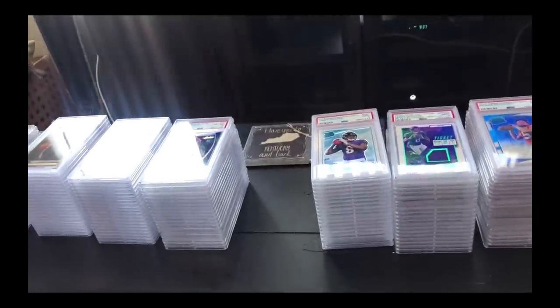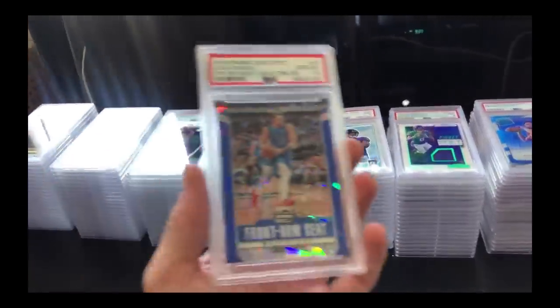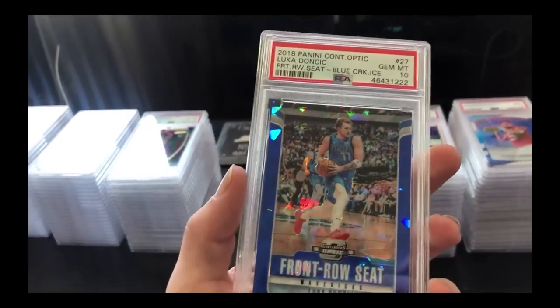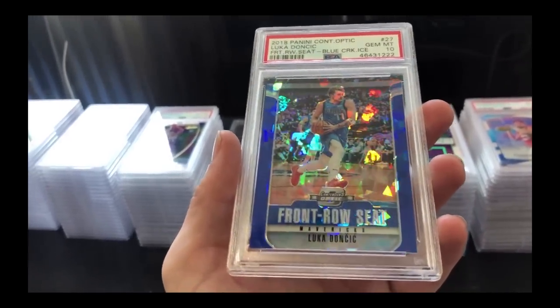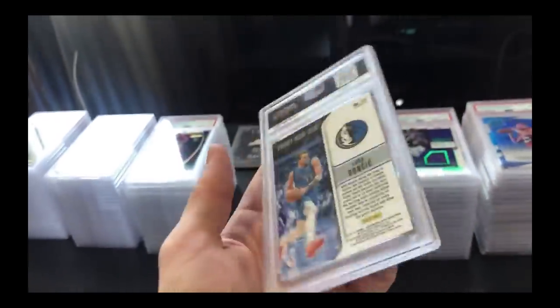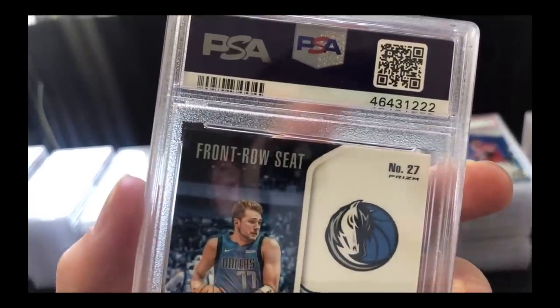All right, that was quick. This bad boy did come back gem mint. And I wonder if they're like, oh, this is a cheap Luca, I'm going to get it graded. Well, the last one of these I think sold for $4,500. I don't know if that's legit or not, but kind of hope so.